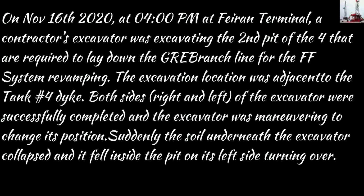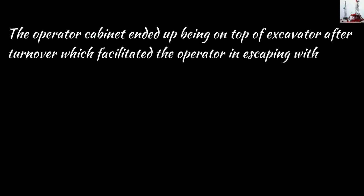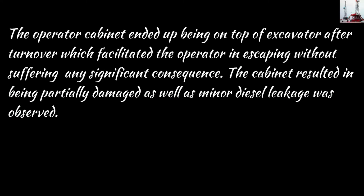Suddenly the soil underneath the excavator collapsed and it fell inside the pit on its left side, turning over. The operator cabinet ended up being on top of the excavator after turnover, which facilitated the operator in escaping without suffering any significant consequence. The cabinet resulted in being partially damaged, as well as minor diesel leakage was observed.